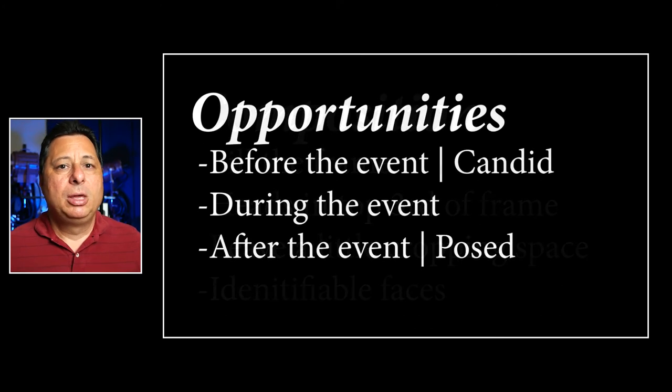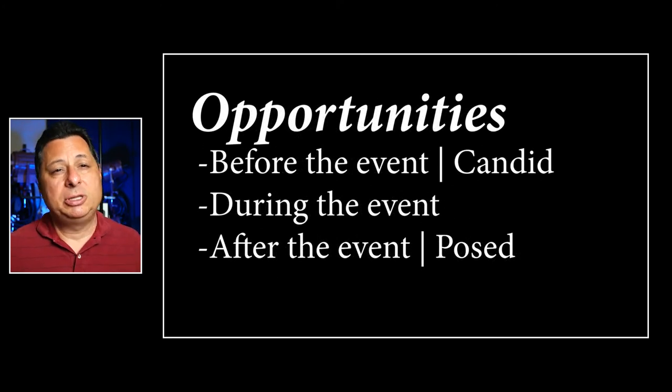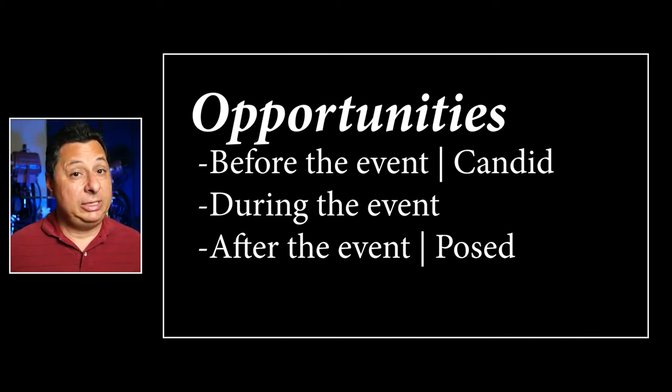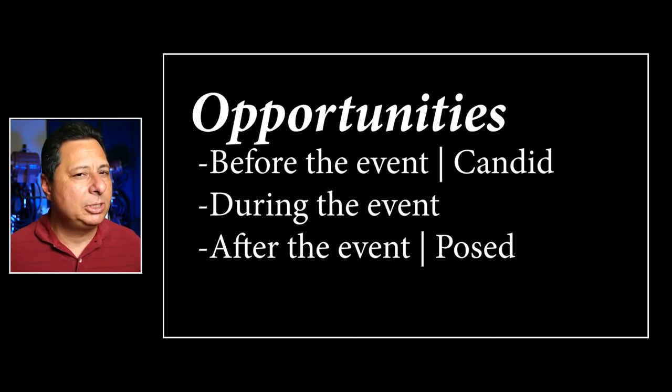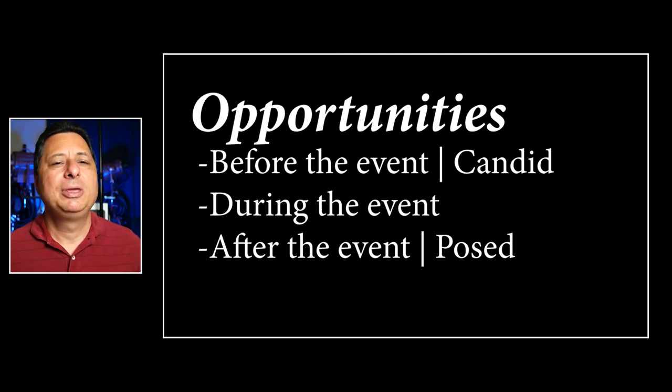There are three opportunities to shoot. We've touched on this a little bit. There's before the event, during the event, and after the event. Before the event is a great time to get candid shots of the excitement and the energy of the moment. Again, flash would kind of distract from that because people would notice that you were there. You wouldn't be being the photo ninja. During the event, definitely no flash, as we said.